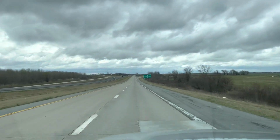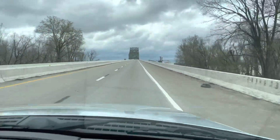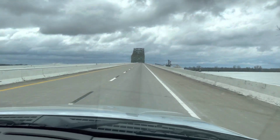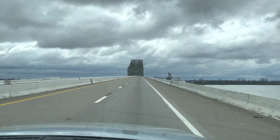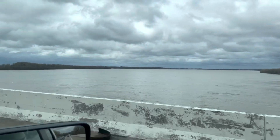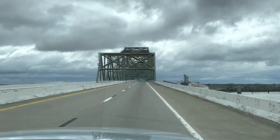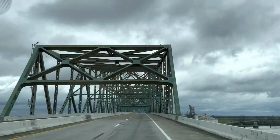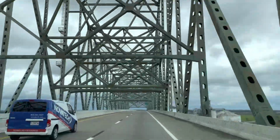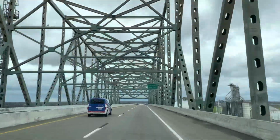We'll be crossing the Mississippi here pretty quick. Crossing the Mississippi. This is starting to get real, folks. We're in Tennessee.